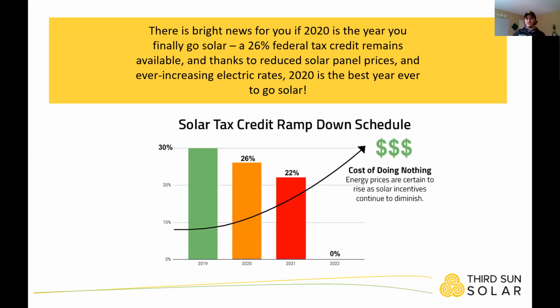So we're seeing a lot of people adding solar to their home to take advantage of this credit, and to add solar and start saving right away on their bills.